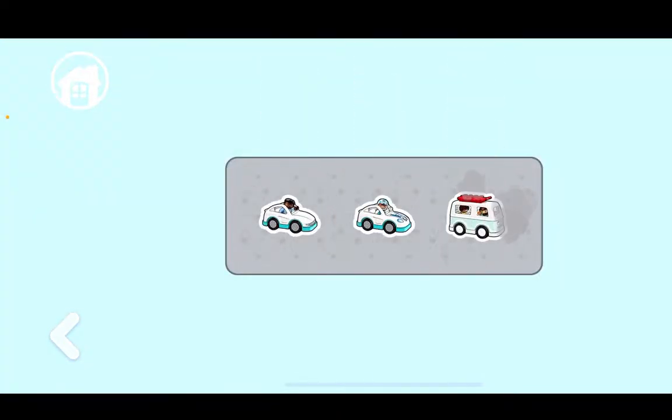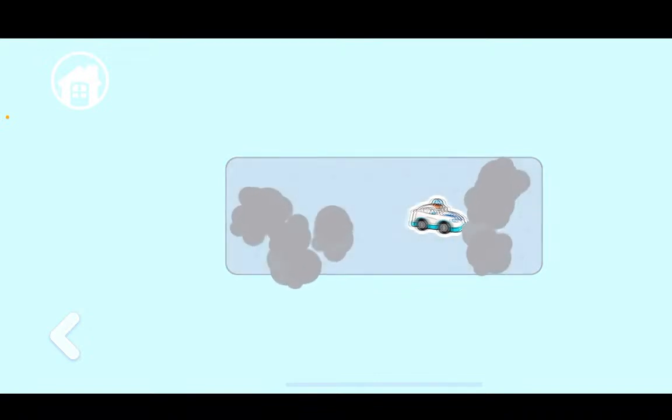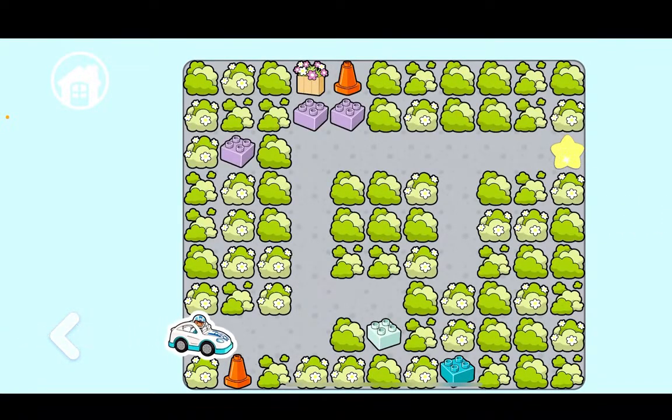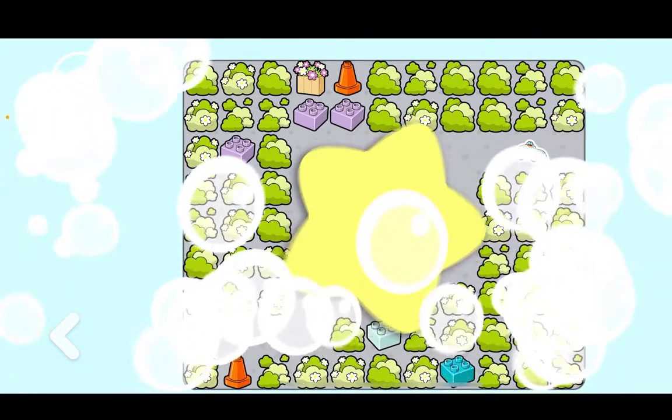And now we may take a car. Maybe we take the second car. No, it's a labyrinth. Go right, then down, and then right. Yay! We take a star.